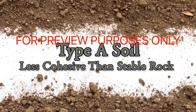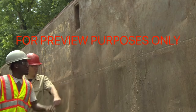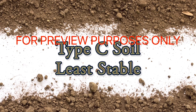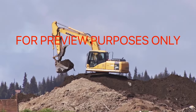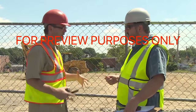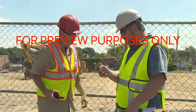Type A soil is less cohesive than stable rock, and Type B soil has less cohesion than Type A. Trenches dug in them do require protective systems. Type C soil is the least cohesive, and as a result, the least stable of all. It's the worst case type of soil. Trenching in Type C soil requires careful precautions to prevent cave-ins. It's important to remember that multiple types of soil can be found on one work site and even in a single trench. If for any reason a soil type on a site cannot be determined, you must assume it's the worst case, Type C soil.